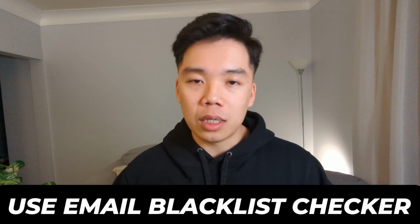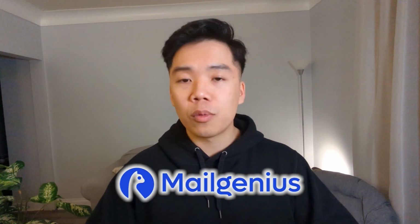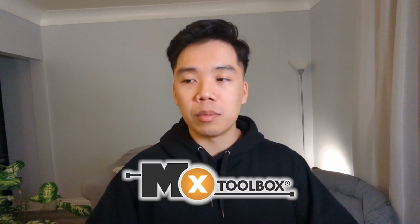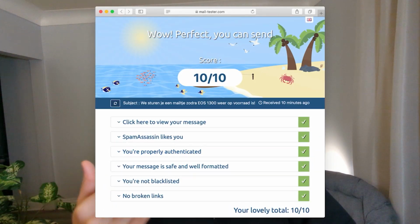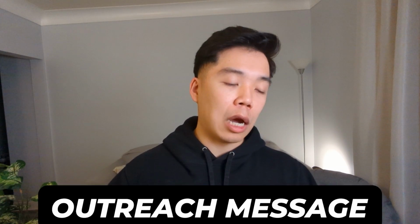And finally, you want to use an email blacklist checker. This is very important for making sure that your domain and your IP and all that kind of stuff are actually going to make it to the inbox of the people you send emails to. There's a few websites you can use here. First one is mailtester.com. There's Mail Genius, and another one I really like is MX Toolbox. This is basically how you check whether your IP or your domain are blacklisted. And the way Mail Tester and Mail Genius work is that you send a test email. It'll give you a score, and it'll tell you how likely your email is going to land in spam. So now let's talk about the actual outreach process, starting with the outreach message itself.